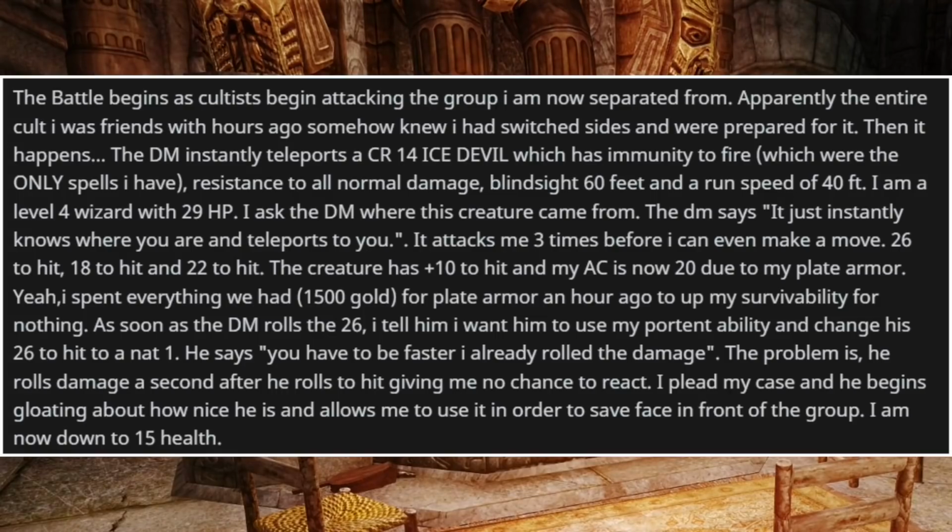He attacks me 3 times before I can even make a move. 26 to hit, 18 to hit, 22 to hit. The creature has plus 10 to hit, and my AC is now 20 due to my plate armor. Yeah, I spent everything we had, 1,500 gold, for plate armor an hour ago to up my survivability for nothing.